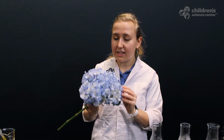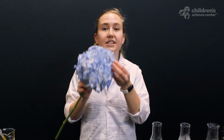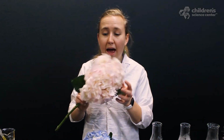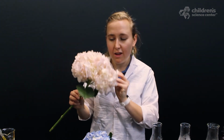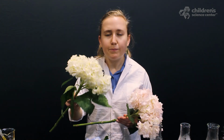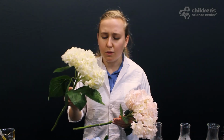So if I planted my blue plant in a different soil, it would turn pink. I could plant my pink plant in a different soil and it would turn blue. This is also a way to measure the health of the plants. Now you may be wondering about the white one here. This white one doesn't have the anthocyanin in it, so it won't change color like the other ones.